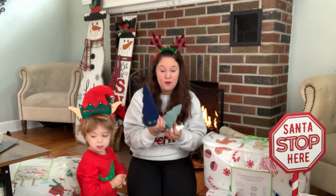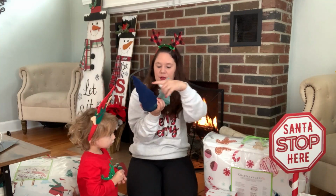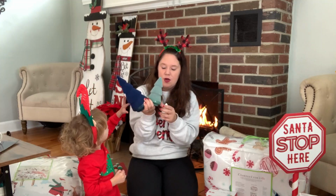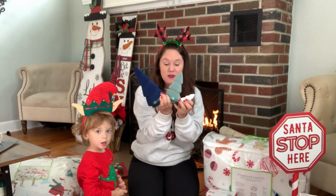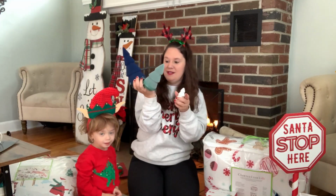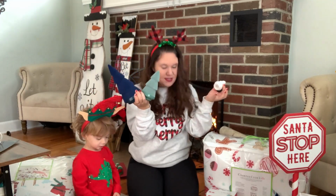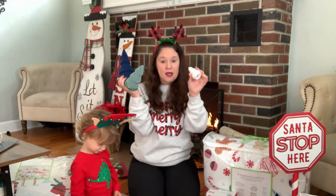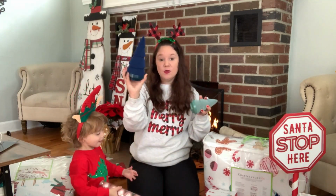Also from Target, for Brayden's bedroom, I got these adorable Christmas trees. The bigger ones have a felt feel to them. They're super soft and cute, and they are absolutely adorable. These are the exact colors of his bedroom. I got six Christmas trees all together, two of each size, but I obviously can't hold all of them to show you. These are all from the Target dollar spot. These were a dollar, these medium ones were $3, and the bigger ones were $5.